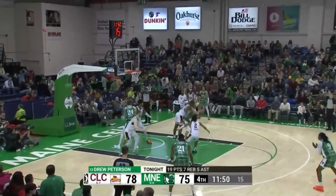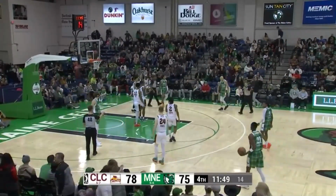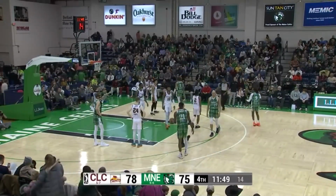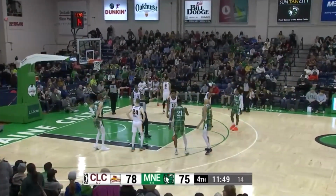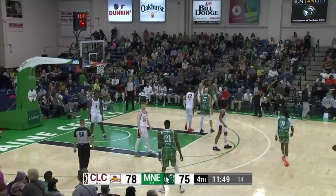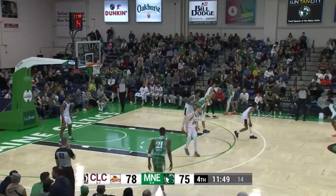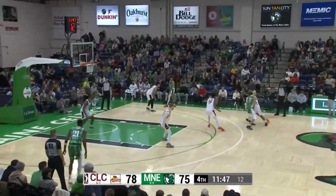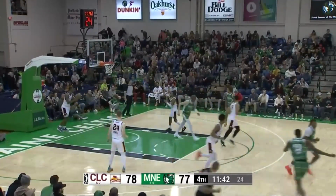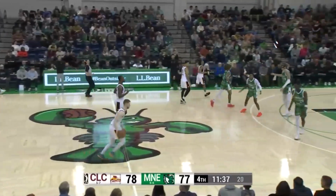Walsh fakes, pulls up in the paint, some trouble, and he is fouled. I heard that slap. Peterson on 5 of 8, shooting on 3, 7 of 12 overall. Snell back in, as is Kelly. Stewart off the pick from Walsh. Floater in the paint for 2. 78-77, and we've got a basketball game, folks, here at the Portland Expo.